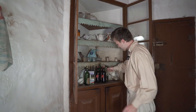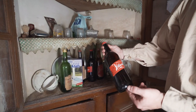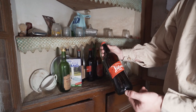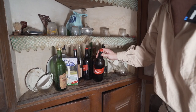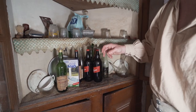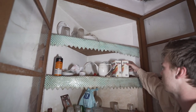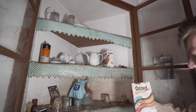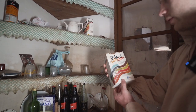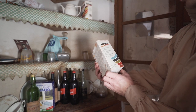You can see. What's this? Oh, this is a traditional Spanish cerveza. That's a beer. 1931. Some bottles of liquor left behind as well. And most things in this cabinet actually seem quite new. With new, I mean like 10 years old or something like that. Exactly like the calendar that we found. What's this? I have actually no clue.